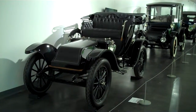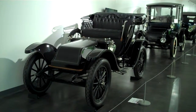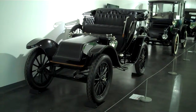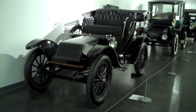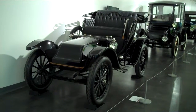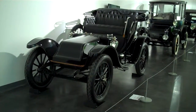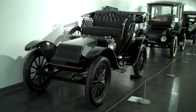Well, here we are at the media preview for the LeMay Museum in Tacoma, Washington. And although they have a number of really fantastic cars here, everything from Corvettes to Ferraris, one of the most interesting displays is this display of electric vehicles ranging from the early 1900s to today.